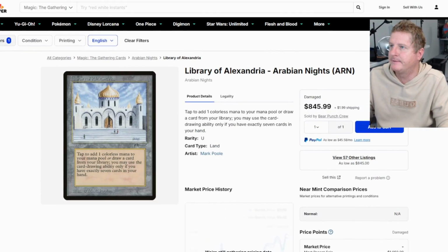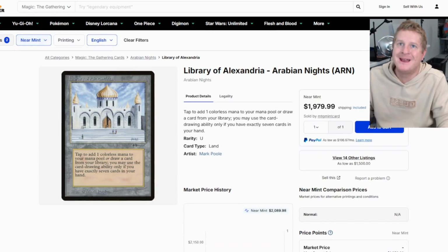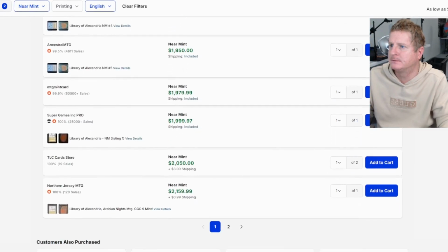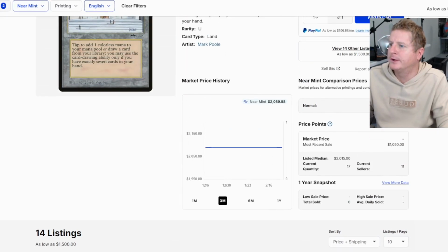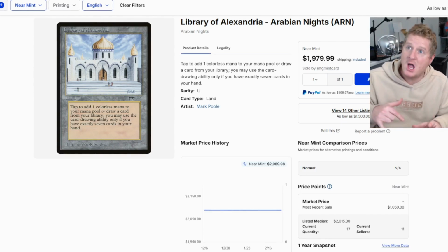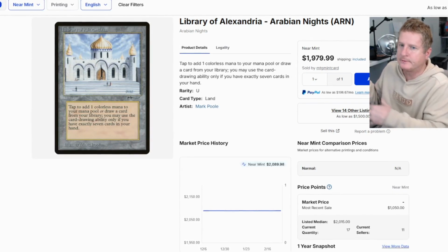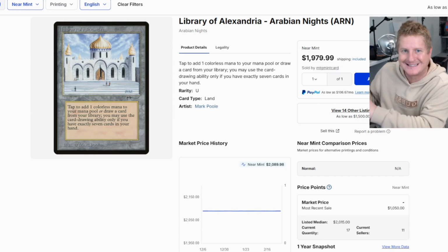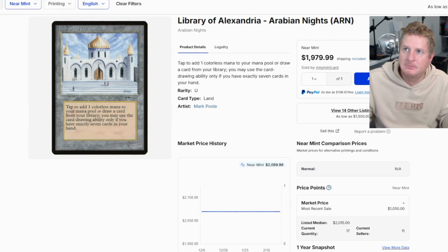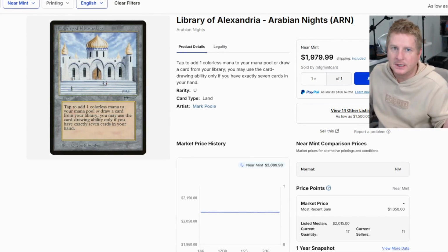There's 57 listings right now. How many are near mint? But how many are just sitting in a collection? Near mint, 1, 2, there's about 15 here. 14 total listings. That's not bad, you know? But if people holding large positions didn't exist, this card would probably only be $800 in near mint, $700, you know?